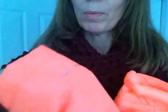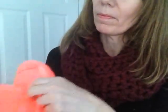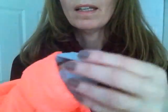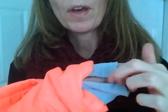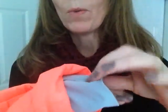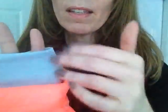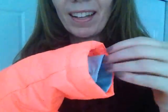Another thing I like about this jacket is the sleeves have inside, when you put your hand through, it gives you that extra warmth. And this is very, very soft and silky. So that's right there by your hand. And I really like that feature.